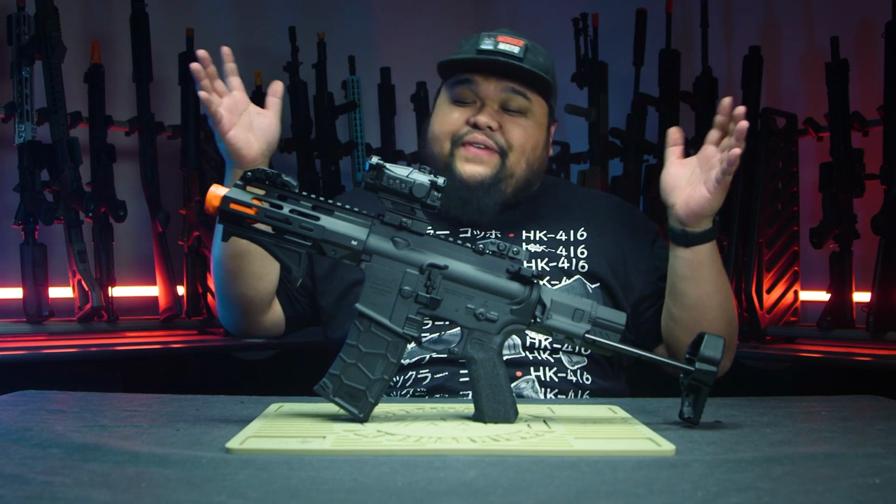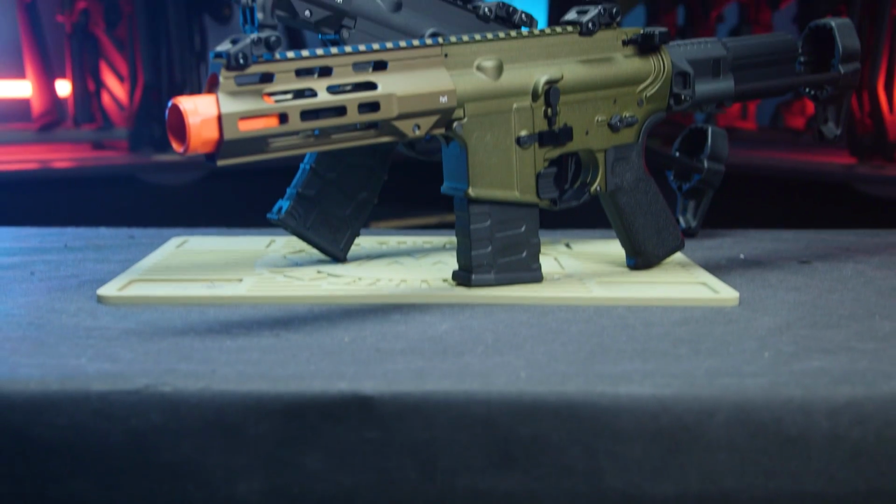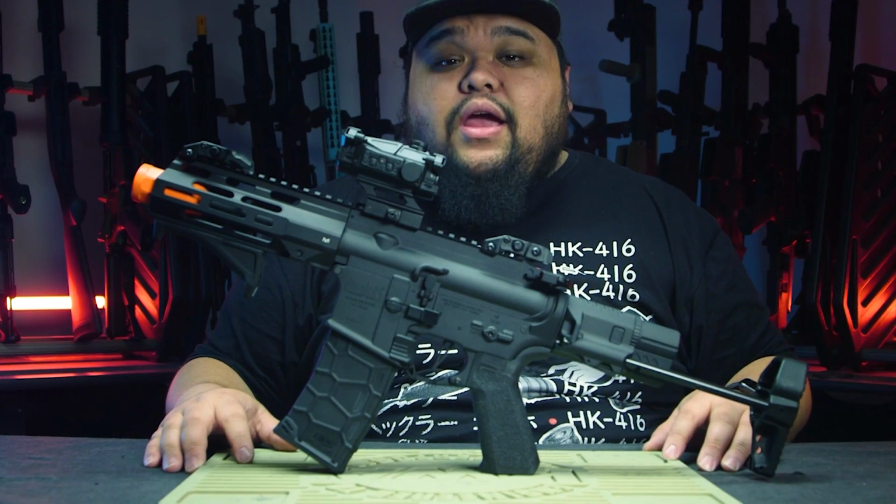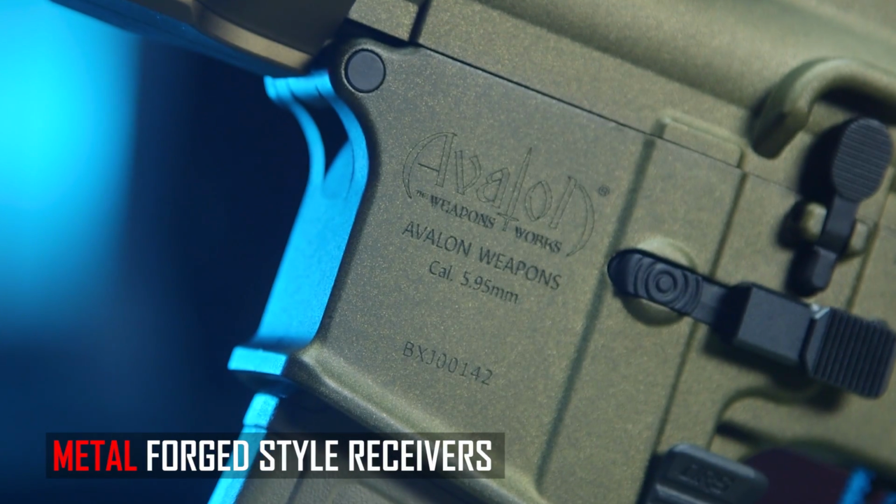So basically, guys, this is VFC's competitor to the Crytek PDW and the KWA Ronin T6. There's gonna be a master debate coming very soon. And believe that it's coming fast and hard. Hopefully not premature.